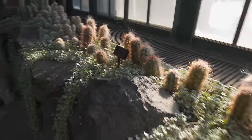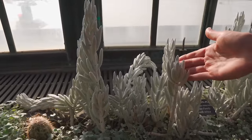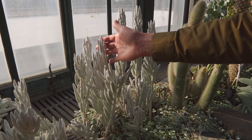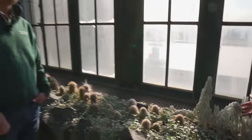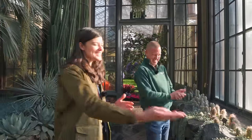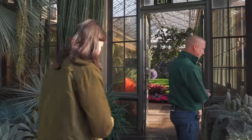I also like these guys. Aren't those fun? These have been recently reclassified into Caputia, and they used to be Senecio haworthii. Yep, but they have been recently reclassified. We actually have an episode about the gentleman who reclassified these. I want to thank him for changing the names, because we love plant name changes. Just when you think you know everything, let's relearn it. No, you've got to reprint everything. Oh well, it keeps the world occupied, I guess.